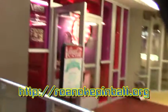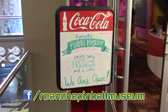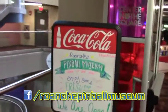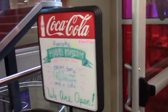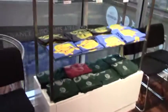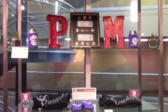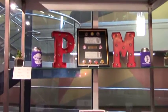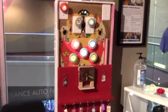The museum has a website. It's roanokepinball.org, and they also have a Facebook page, Roanoke Pinball Museum, all one word. And this pinball museum is brought to you by Coca-Cola. We are open. I just got here right at opening, so there's not a lot of people here yet. But as the day wears on and the hot summer weather, they're going to be coming in. It's $15 for all-day play. Does not take tokens, so that's a plus right there.